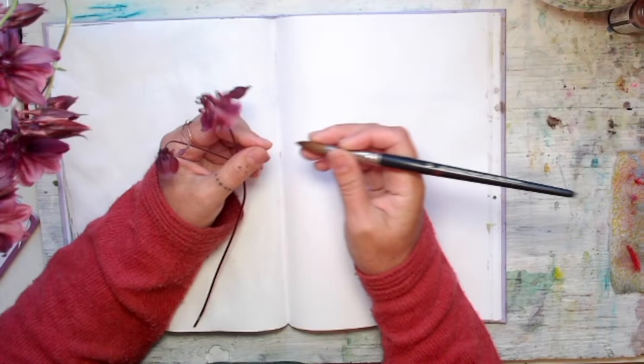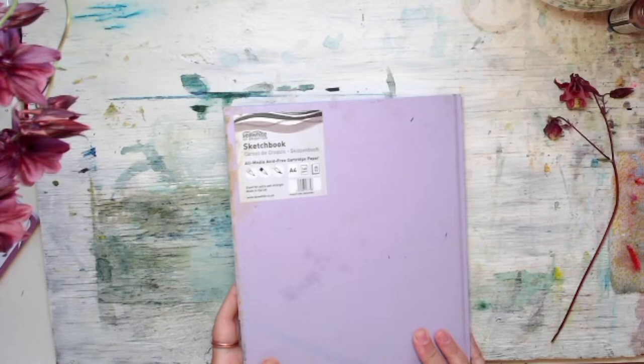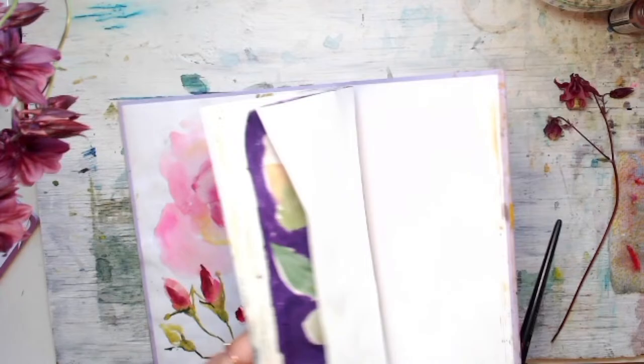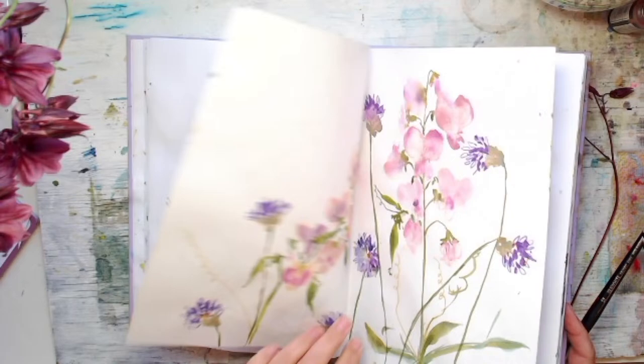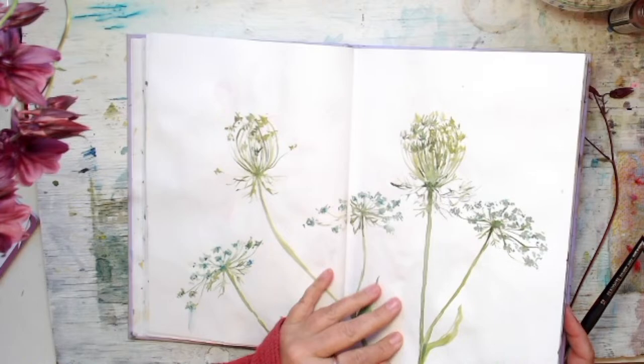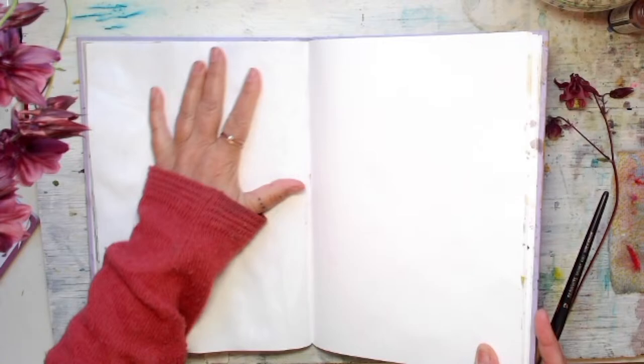I'm just using my sketchbook again, which isn't even watercolour paper, it's mixed media cartridge paper. I'll be doing some painting in here, probably a bit like these flowers from my garden from last year. These were those sweet peas and cornflowers, so it's going to be something along those lines. My book's a bit handy.